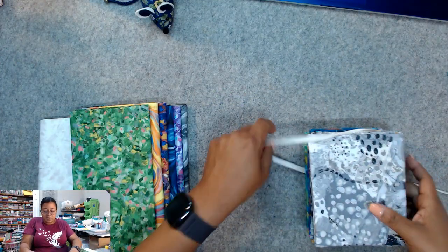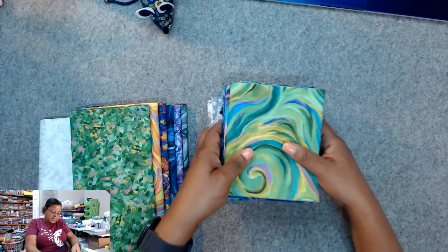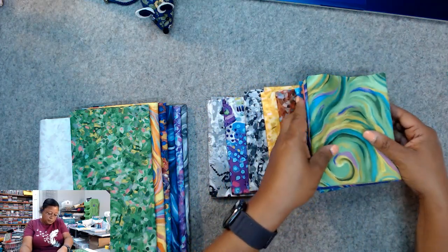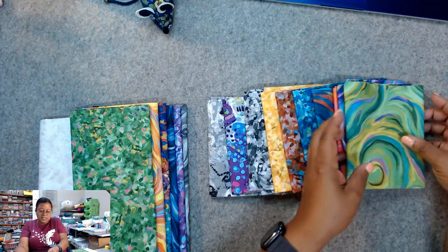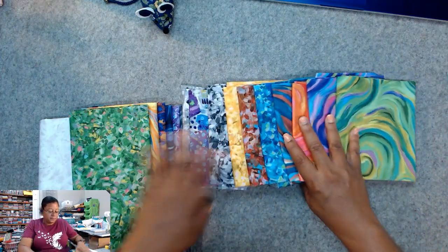So this is the bundle that we got from Quilt Addicts Anonymous. I got the A bundle, and so these were the fabrics that I received. So these 10 fat quarters. So then I wanted the rest of it.